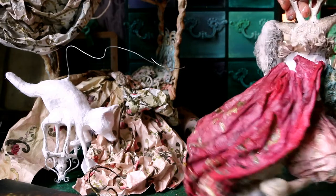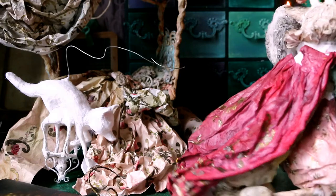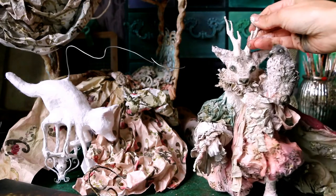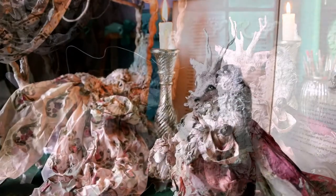But this is how it looks on the back. But yes, I want to have a few more beautiful details on his costume. Probably some tassels too, things like that.